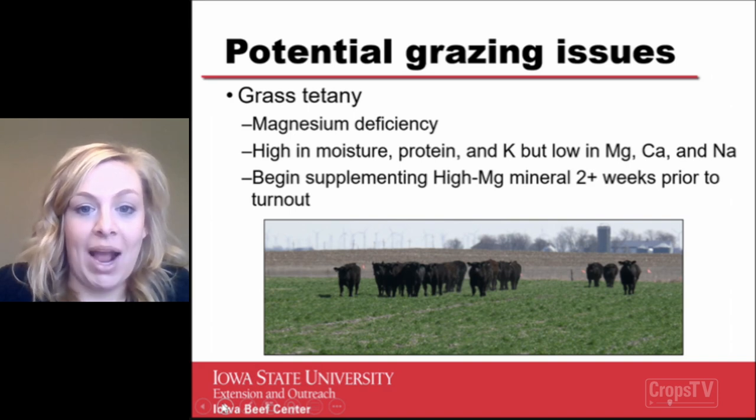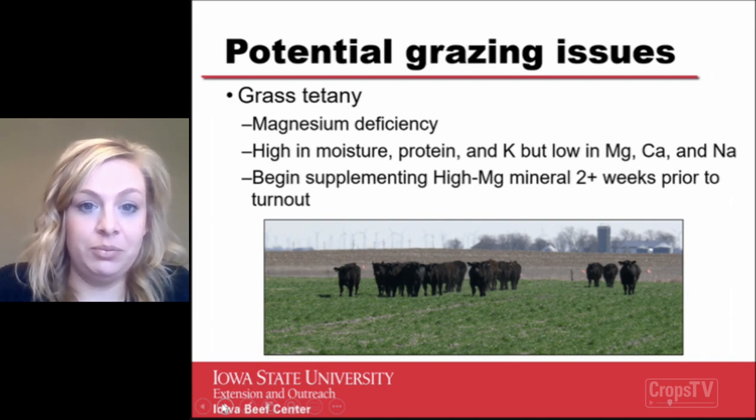So good practice is to feed a high magnesium mineral before going to pasture. If you're grazing cover crops, maybe that's something to consider as well. And again, typically it takes a little bit of time to prime the animal system, so we recommend feeding that high mag mineral prior to turnout. So these issues are typically not a huge concern, but we have heard of some cases where there have been issues with grazing cover crops before. So we just want to make sure that producers are aware of the potential risk here.